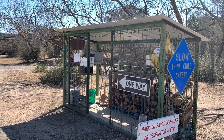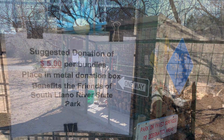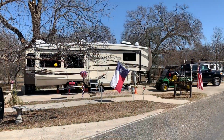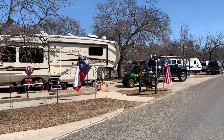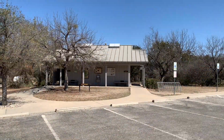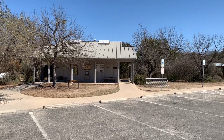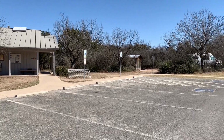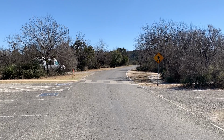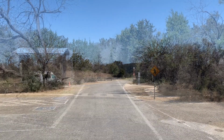They even have some firewood in here. It looks like it's by donation as you enter the camping loop. Suggested donation is $5 per bundle. And it looks like the state of Texas takes care of their campground hosts. These are nice looking sites. And you have hot showers and flush toilets in the shower house restroom facility. There's parking out in front. A lot of these sites are small, narrow. Some have a grade to them. I'm only showing you the best campsites.